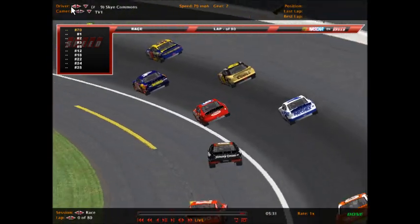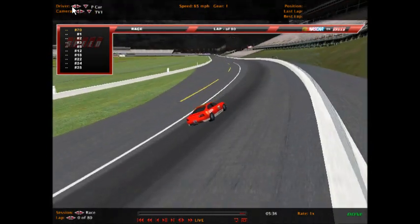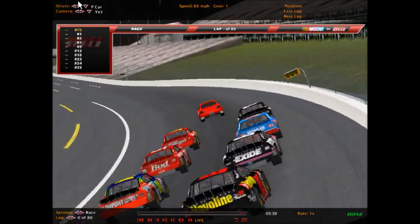Apparently one of the cars didn't quite get going, I don't think. But anyway, I think they all did. See, I know it's sitting on pit road. But anyway.